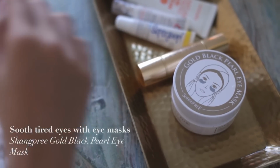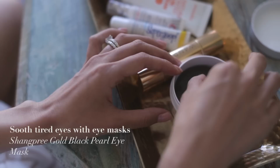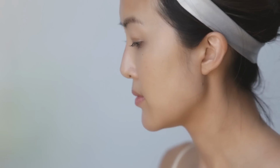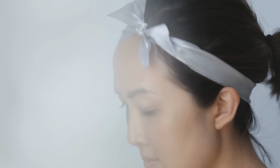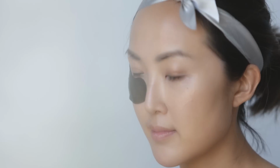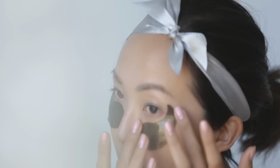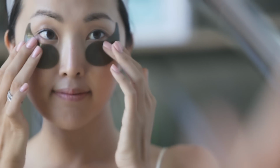If I have some spare time in the morning, I like putting on an eye mask and going about my morning routine, like catching up on my emails and playing with Chloe before I head off to work. These are so easy to apply, and they really help soothe my puffy eyes in the morning. You may remember seeing Alan and I doing these before we went to bed a while back on my Snapchat. This gold black pearl hydrogel eye mask from Peach & Lily is one of my absolute favorites because it's enriched with minerals, amino acids, and proteins that are delivered deep into your skin.